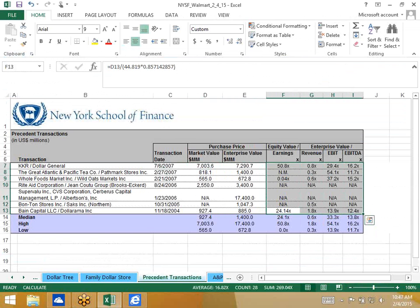What situations, maybe not in this company, what situations would we look at, let's say, PE? Equity value over earnings, yeah. In what situations will we look at that? Anyone know? What types of companies, what types of industries?